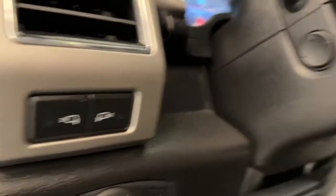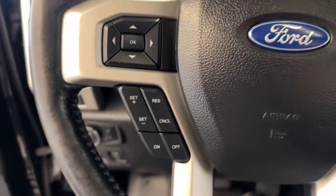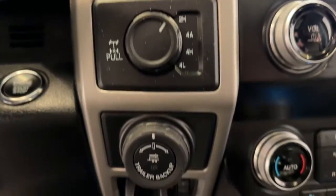These are just some of the great options this vehicle comes with: sun, moonroof, heated driver's seat, navigation system, satellite radio, lane keeping assist, chrome wheels, power passenger seat, heated rear seat, backup camera, 4x4.